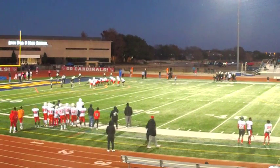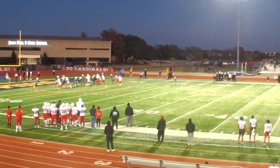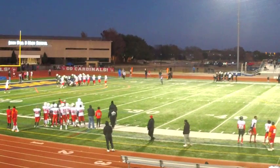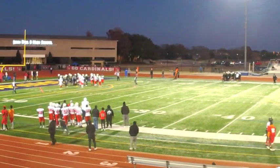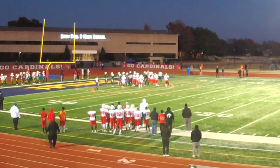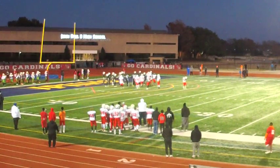They're going to line up in a double wing. Shotgun. Low snap. They get it to 36. Wow. Be brought down. There's some folks waiting there for him. Inside the 5-yard line, and we have a flag on the play. If we have a personal foul here, that's going to be really, really devastating if it's on North Texas. And they're looking like their heads are down.